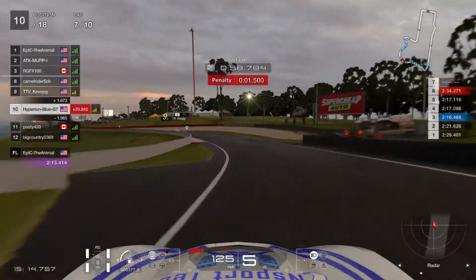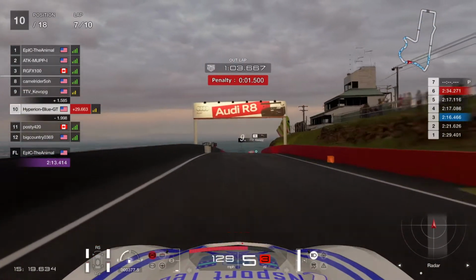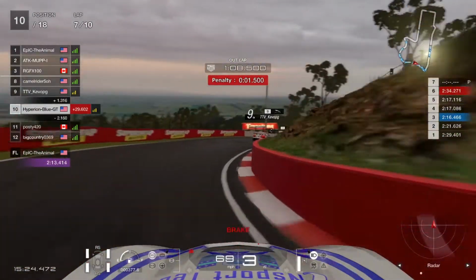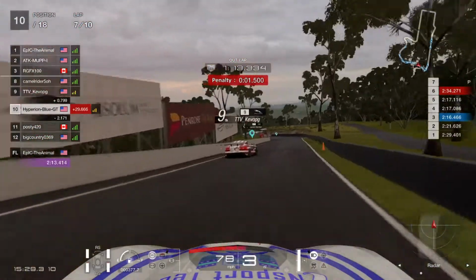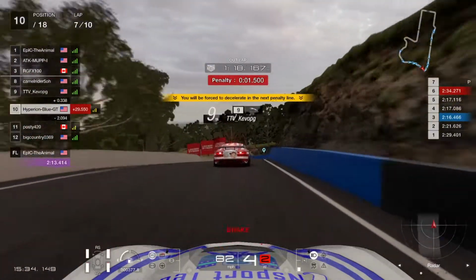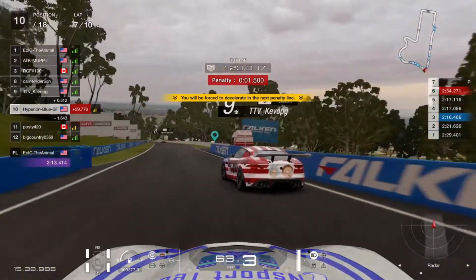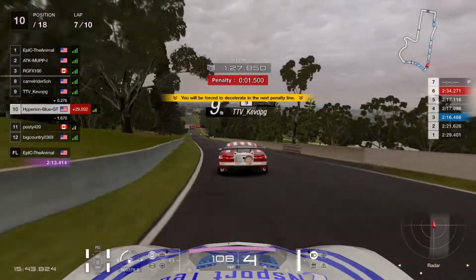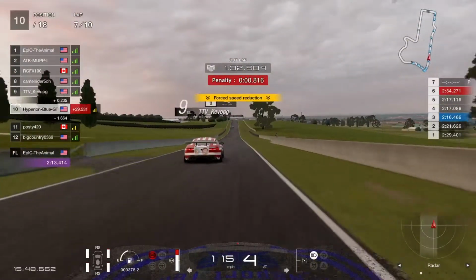Just going to have to stay steady on the inside before taking a little slope on the downhill. TTV_KevilPG is just barely trying to hold on to himself, but this is going to give me time to decelerate onto the next penalty line. But this is going to be quite getting in to take one good spare slipstream, but Posse 420 will take the chance.